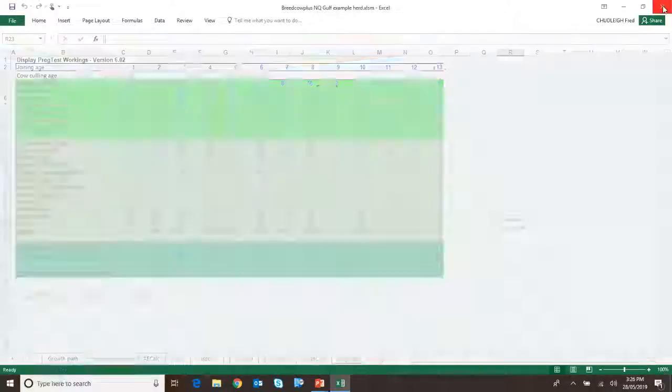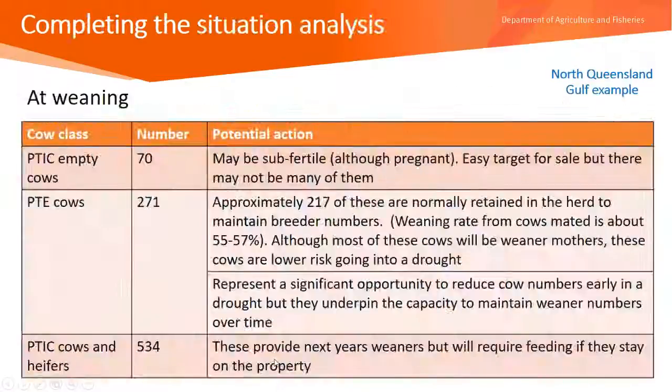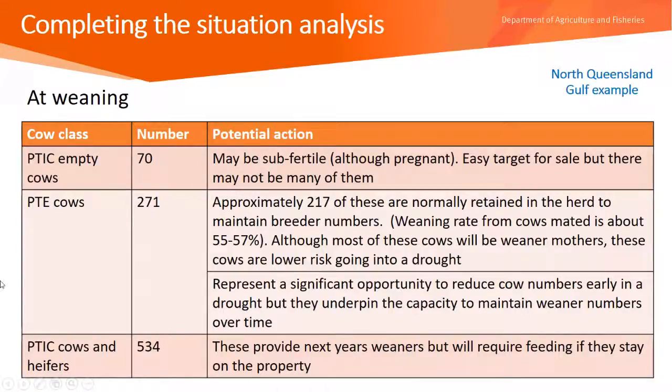Now, in our presentation here, we've pulled that table out, and what that allows you to do when you're looking at that table is to say, okay, how many of these cows were likely to conceive last year on average? How many were likely to be pregnant? How many are likely to be empty when we get them in and muster them? How many are likely to have been pregnancy tested in calf and then lost it, so they're PTIC empty? How many remaining pregnant in the mob? How many do we normally sell as empties? And that gives us an idea also of how many calves are likely to be weaned. So we can use those numbers to complete our situation analysis.